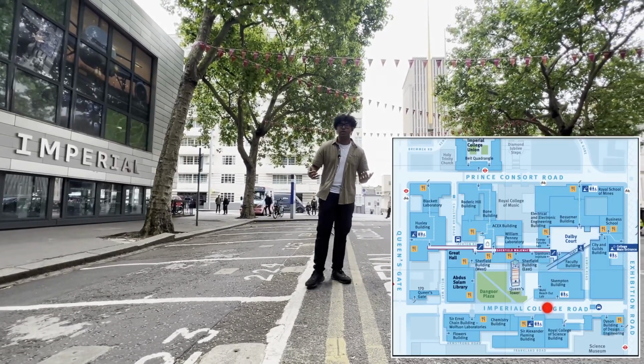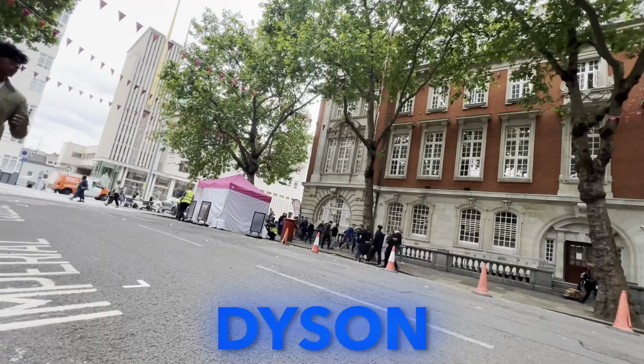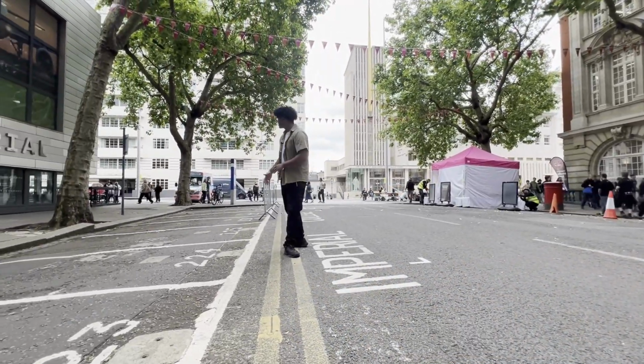As you come to the top of the road, on my right here, we're back at the City of Guilds building. And on my left, we have the Dyson building for the Department of Design Engineering. And we're back on Exhibition Road now.